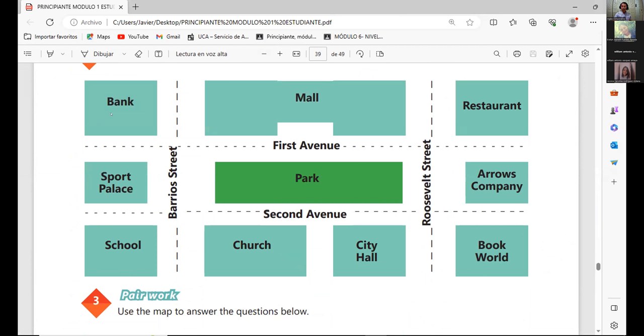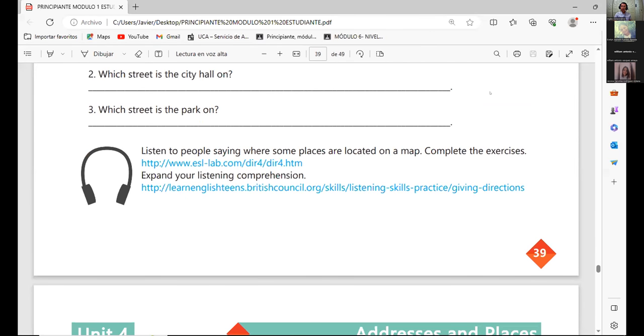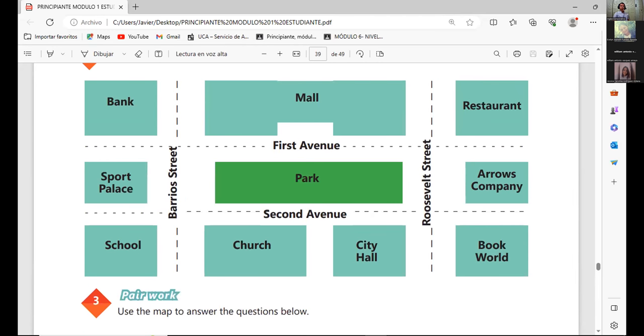These are some places in the city. Here's the bank, the mall or commercial center, the restaurant. By the way, we are on page number 39, right? Page 39 on your map. We have the Sport Palace, that is a store of sports. The school. The church, I suppose, is Catholic. The city hall or the alcaldía. The bookworm, that is a bookstore. Arrows company, that is a company. A restaurant and the park.